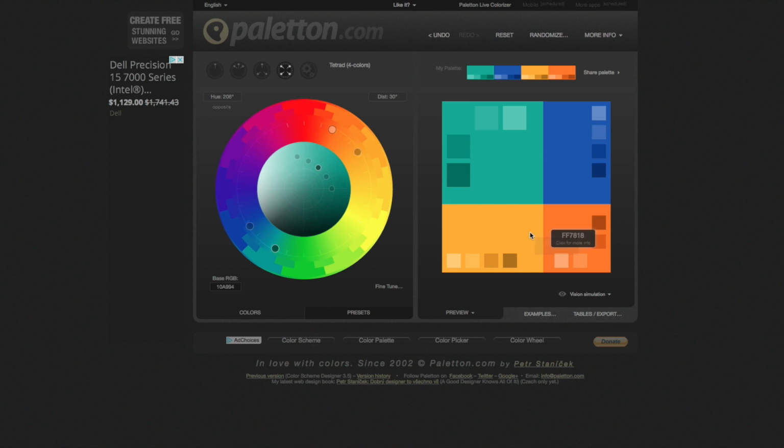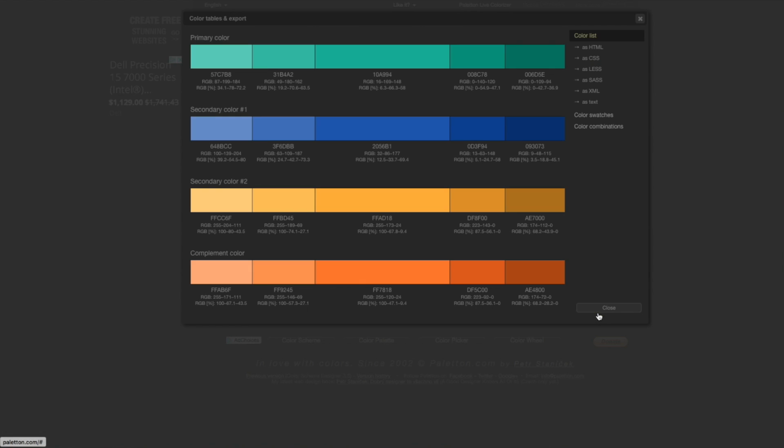And now what we can do is click on this Tables and Export button here, and we can see all of the different colors and the different color variations. So here we've got the main colors down here. We've got the first color that we started out with, the 10A994 color, and then the additional colors that were added to our color palette, plus light and dark variations.